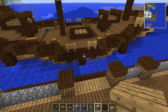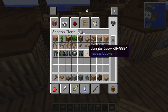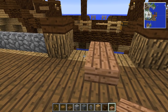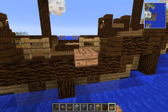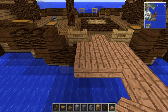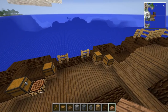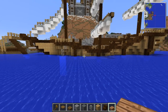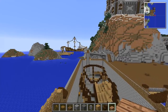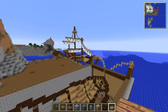Okay, and then we can get on here. Let's do a little plank to get over. Let's use jungle planks so we can see it. It looks a little bit different. I think we'll do it three blocks wide. I think, looking at it though, I might have the boat one block too low. It works, but I can't quite see, but I'm sure those trap doors are one block higher. They are. Are you guys going to care about that?